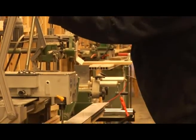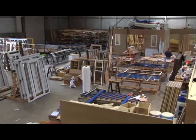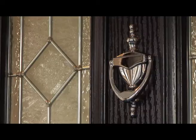Right from the manufacturing of Walker's products in their 15,000 square foot factory through to the installation, Walker's will endeavour to provide you with an unrivalled service.